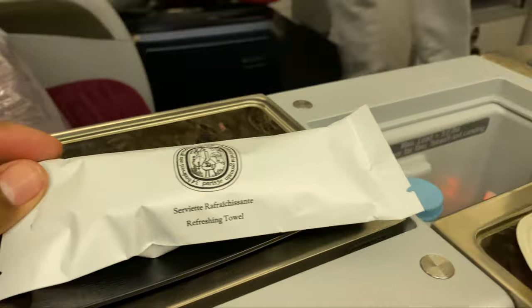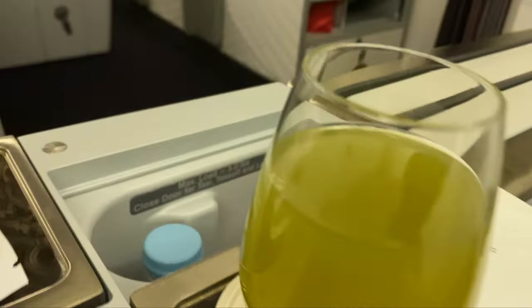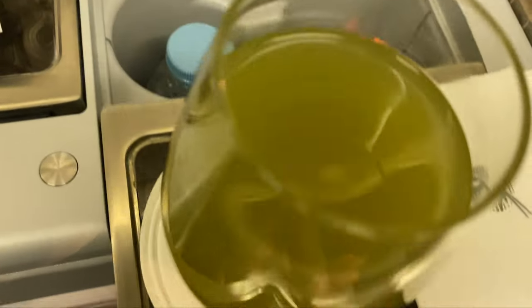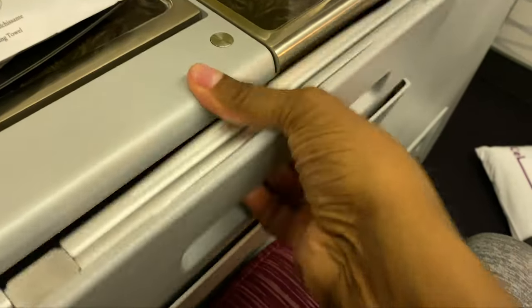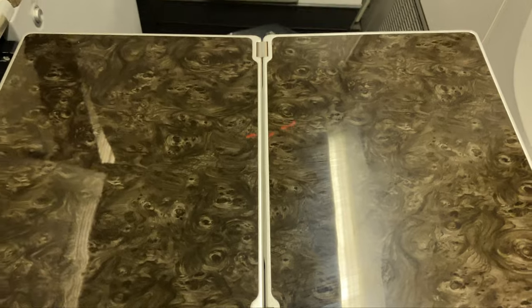You have the refreshing cooling towel and the pre-departure beverages were offered. And you got a water there in this little cubby, that nice little secret cubby you got there to hide your water, I guess. Luckily, there was nobody seated next to me. I mean, the mini cabin was fairly empty, so that's a good thing.